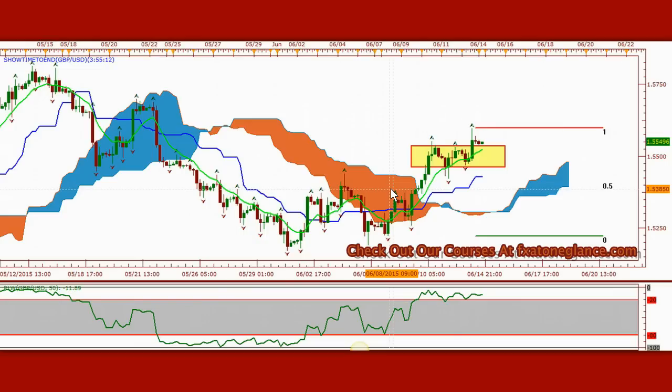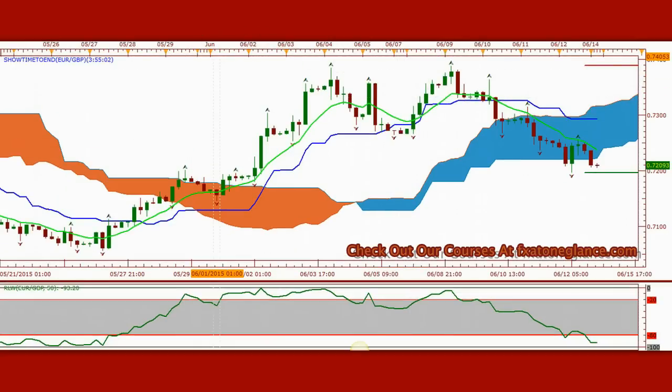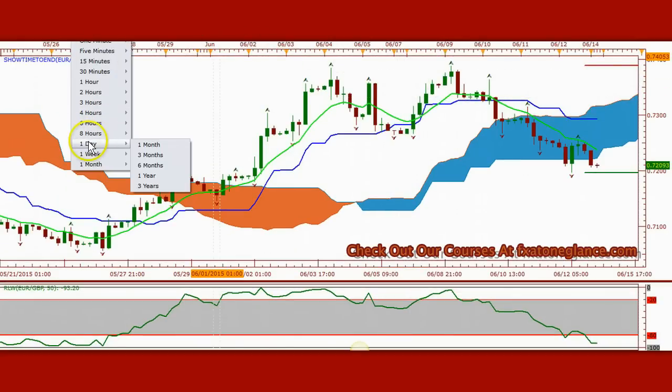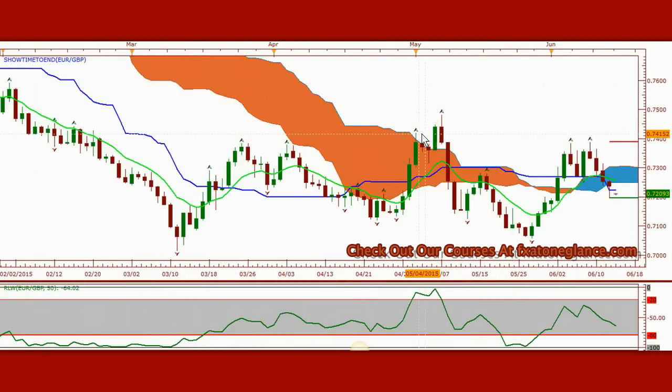All right, so that's the pound dollar, and now we're looking at the euro pound. Let's go to the euro pound, and start off with the daily time frame. Euro pound daily time frame. All right, so we can already see what happened. The market gapped down a little bit. This is the daily time frame right now that we're looking at.